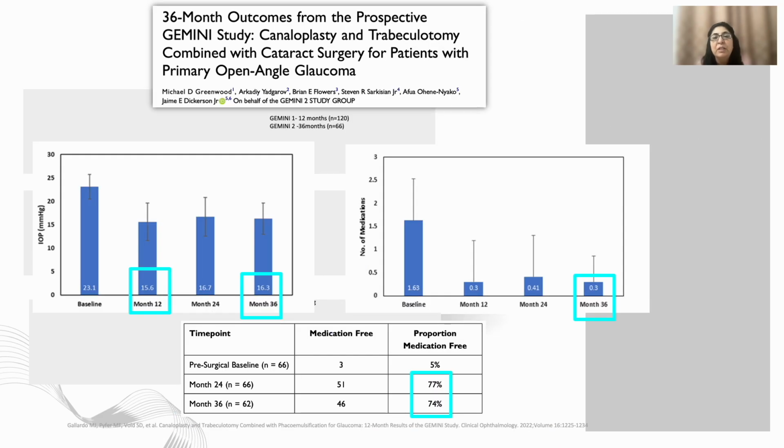The GEMINI study prospectively looked at the 36-month outcomes with Omni and found 74% to be medication-free with a mean IOP of 16.3 mm of mercury at 36 months.